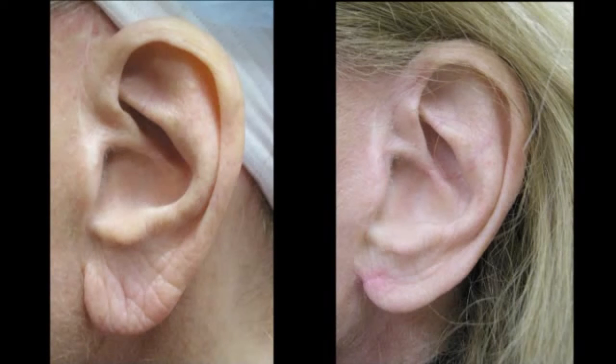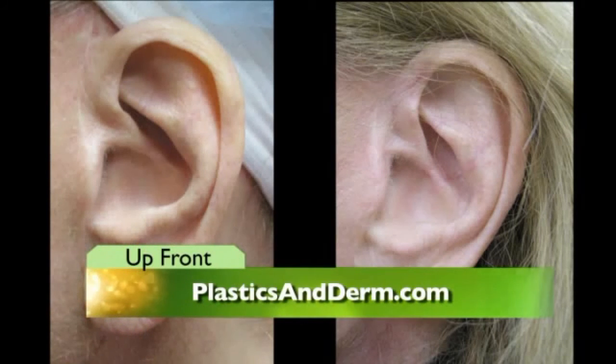Well, here we have a before and after that's pretty dramatic. Again, this is a simple fix? It is. This can be done in the office with the patient completely awake. They go home, it takes less than an hour, and it's a very straightforward and easy little procedure. This is going to sound silly, but not only does it look reduced, it also looks younger. Exactly. You don't even pick up on the fact that the droopiness makes it look older, but it does. All right, so you fix the face, that gets younger. You fix the hands, that gets younger. Right. And now the ears look younger.